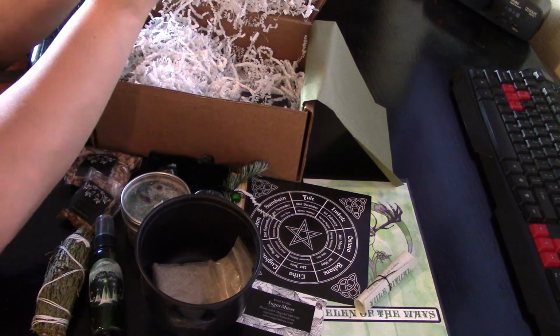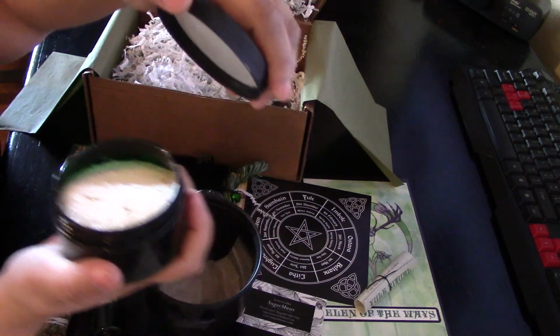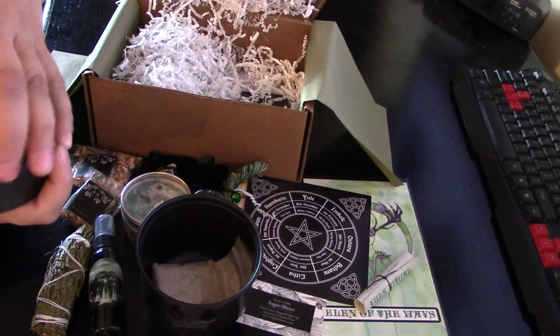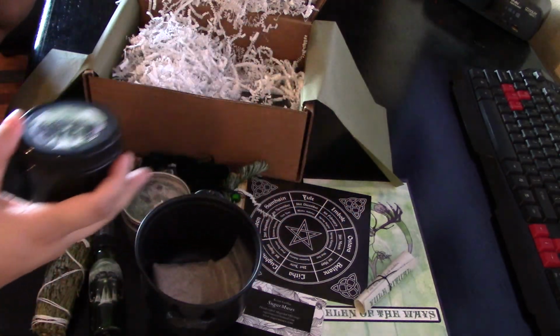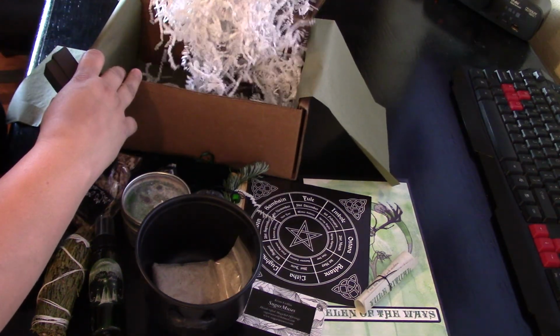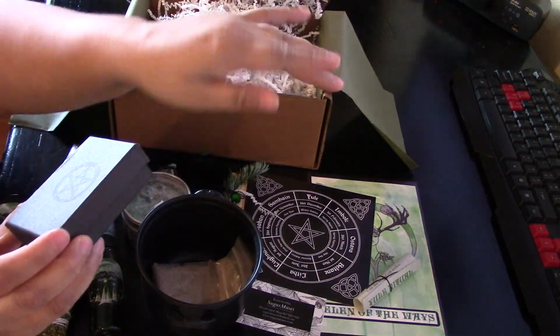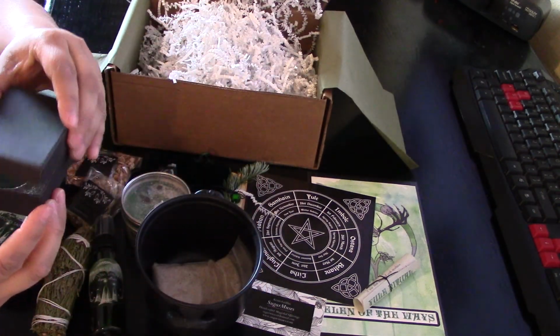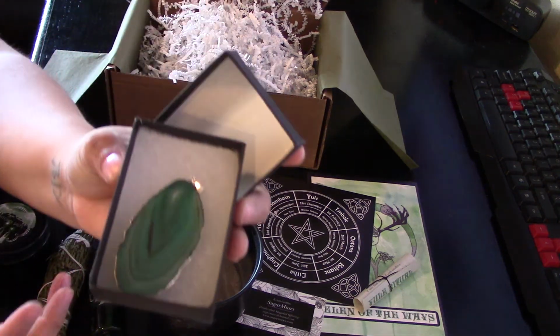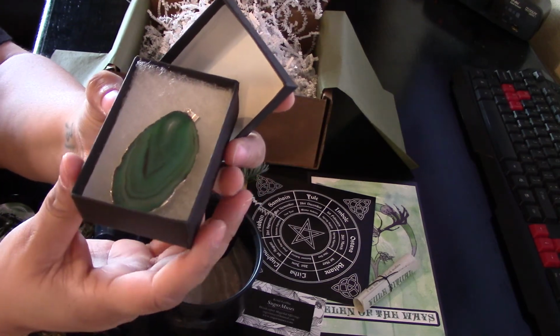My salts, Sugar Muses salts. Wonderful, heaven. Of course, my beautiful jewelry piece. This one was full of dealy bobs, but I think it's because it's really deep. Oh my gosh, lovely. So lovely. Wow.